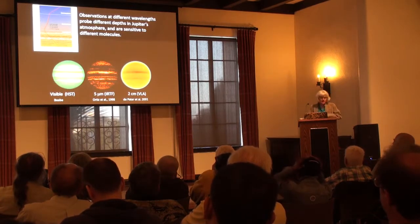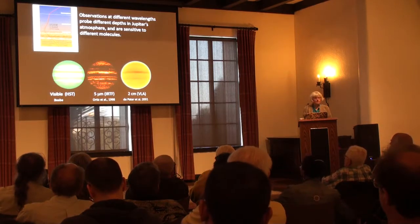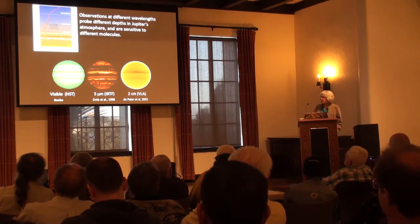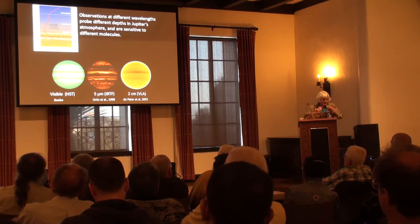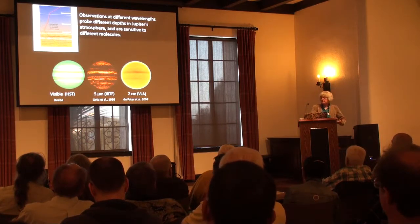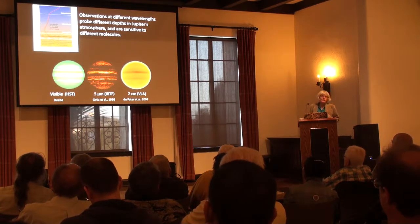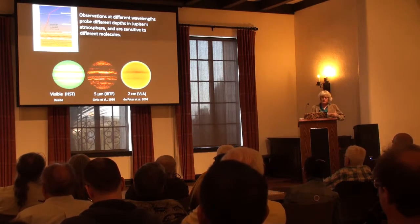And at places where there are not many clouds, that is where the thermal emission can penetrate through, can rise up through the atmosphere, and that is what we see. So these bright patterns here basically are regions where we can probe much deeper in the atmosphere and we see a high temperature. At radio wavelengths, we also see this thermal emission from the planets, and here we can actually look a little bit deeper.